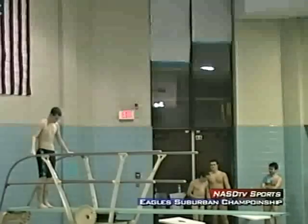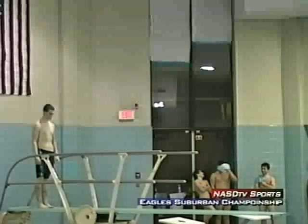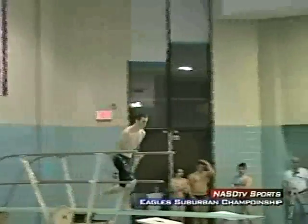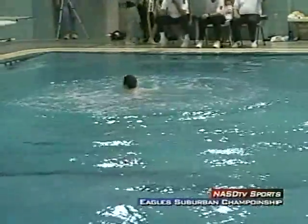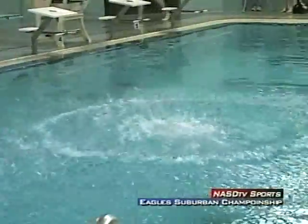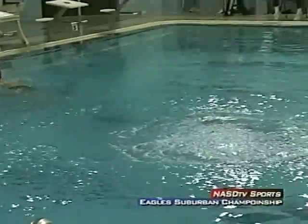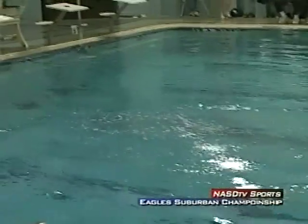Here's Luke's last dive. It's his twisting dive. Forward 1 1/2 with 1 1/2 twists. So hopefully he can get this one and nail it. Oh, scooped it a little bit on his entry. If he came out a little bit straighter, he would have gotten like 5s and 6s on that. 3 1/2. Inward front flip. 5, 4 1/2, 5, 5, 5.5.